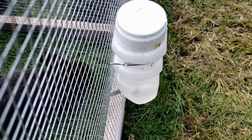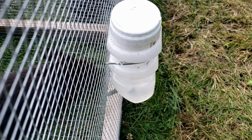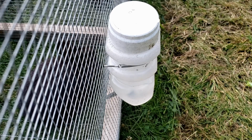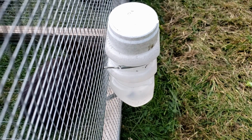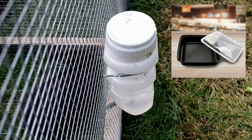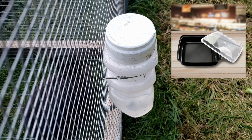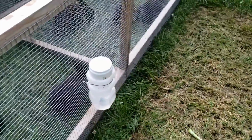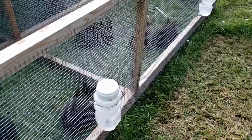If you use those cheap Sterilite sandwich containers that you can get from Walmart, or you can even get some of the old cheap ones that you get like takeout, which I've got a picture of here, those can work as well, minus the lid. What you want to do is put the water in there twice a day is what we typically do. So we'll fill it up, let them get their fill of it.